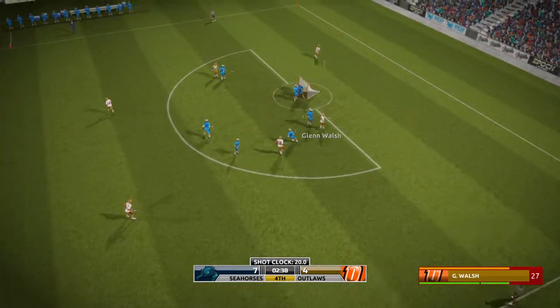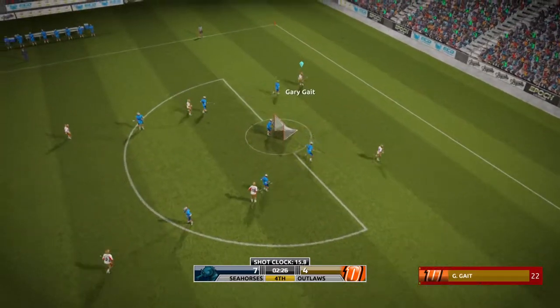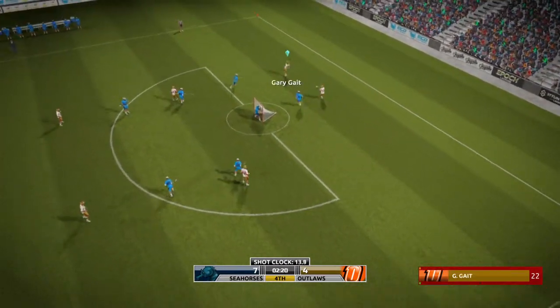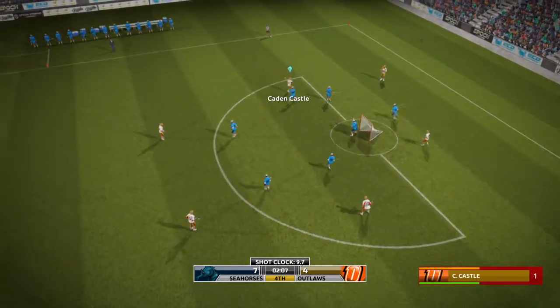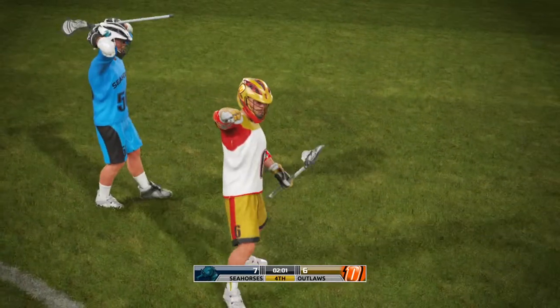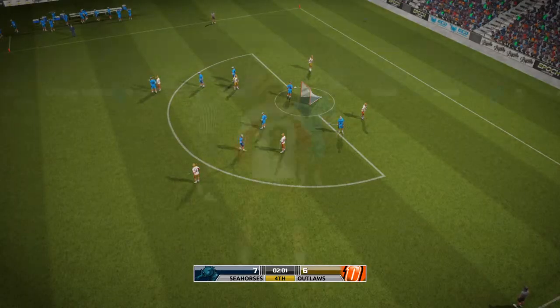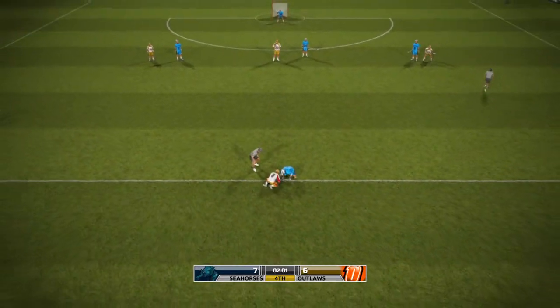Walsh. Walsh. Creating space. Ball top center. Steps in to shoot. Lands the two-pointer. Long-range shot. Saw the chance and pow! Snellenberg grabs a couple for the home team.